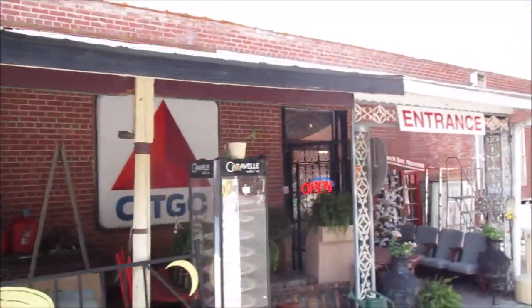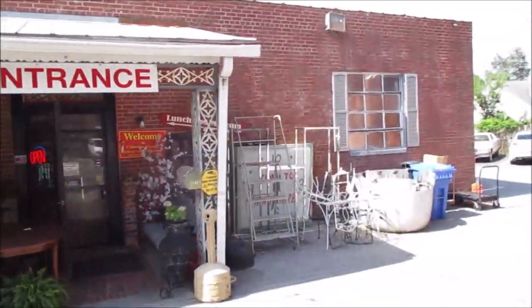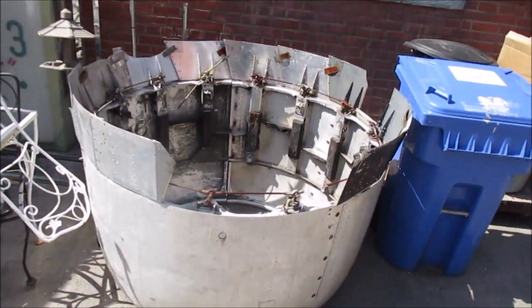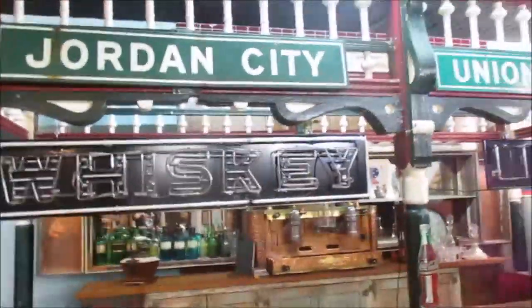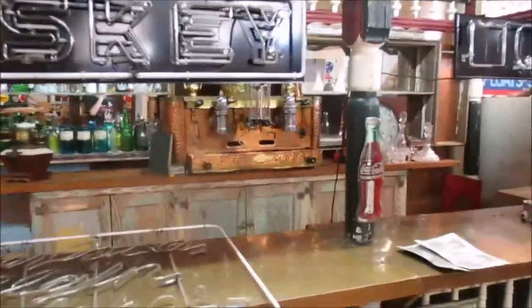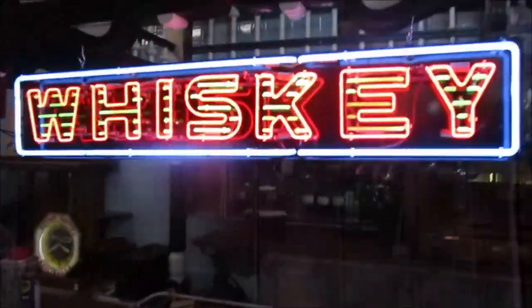Once you're in the parking lot, this is the entrance here to get into it. This is a piece of a jet engine right here. Old railroad crossing signs. Wow. Check this. We've got a couple of lights on. Old time saloon. Old whiskey signs. The liquor signs. Whiskey signs from the 50s.